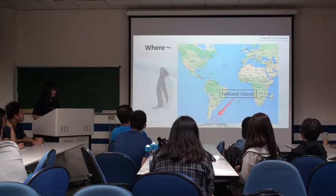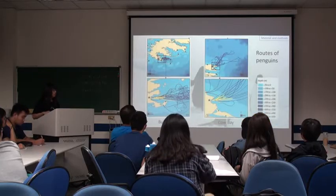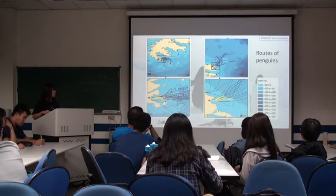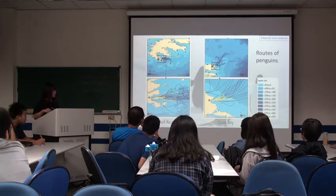And where does the study take place? We chose the penguins in the Falkland Islands here, and it's next to Argentina. And this is the route of the penguins. Let's take a look at the left picture here.